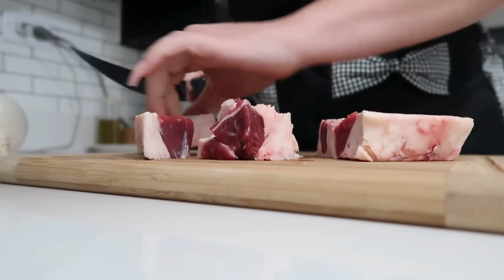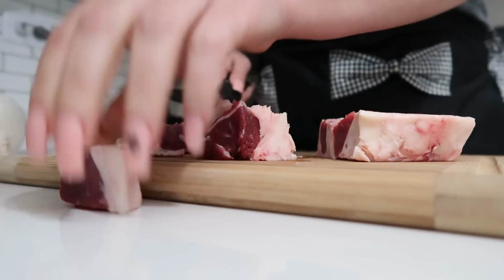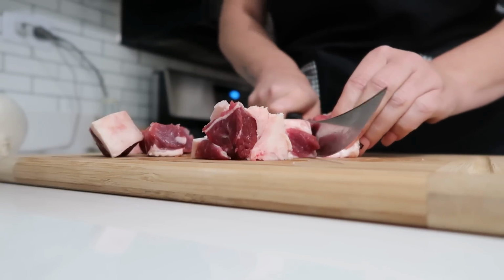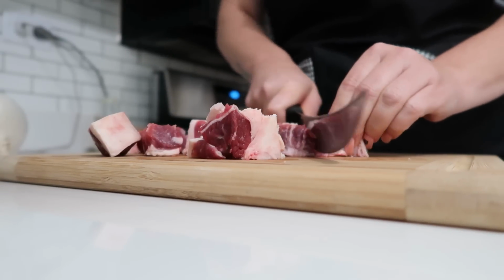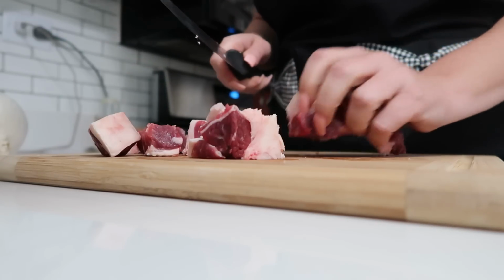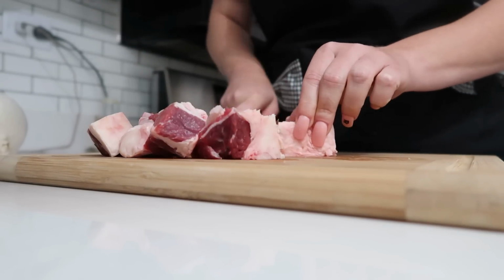I like to dice my chunks up because that's the way I like to do it. But when Leo makes this himself, he'll throw this in there just like this and then let it simmer. So whichever way you want to do it, go ahead, but I'm just going to cut these up in chunks so that everybody can get a nice big chunk of meat in their soup.